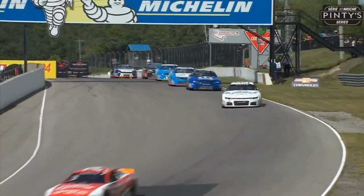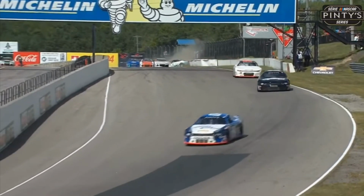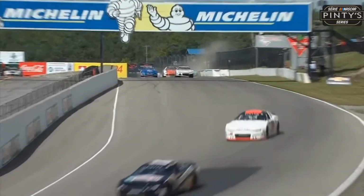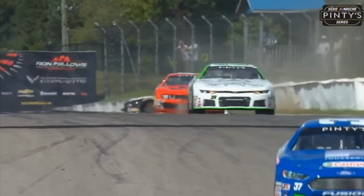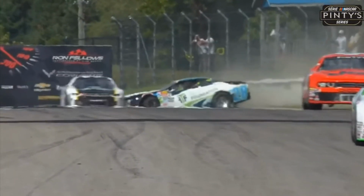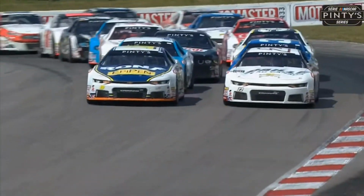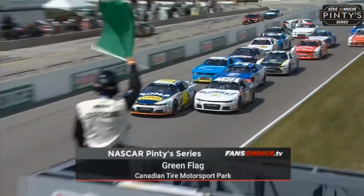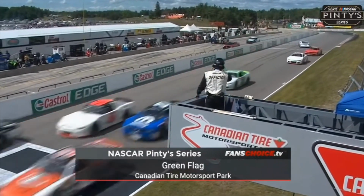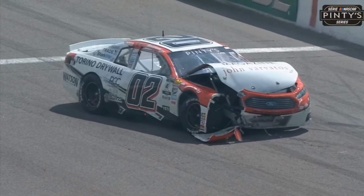Trois-Rivières, Quebec in the sixth place position. And then behind him is the 04. And then DJ Kennington. So JF Dumoulin. And in the 22 alongside, looking to the flagger stand, looking for that green flag. And there it is. Oh, wreck! Big wreck on the front straightaway. TJ Rinamato hard into the inside wall.